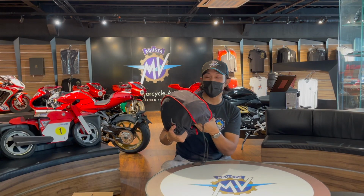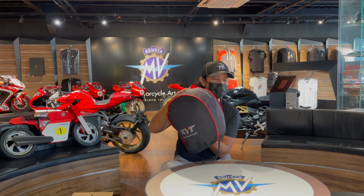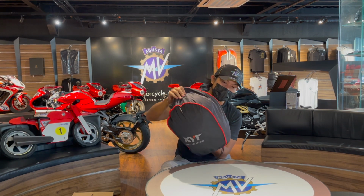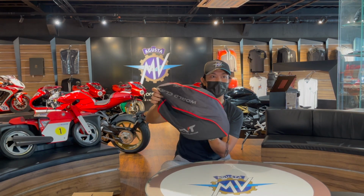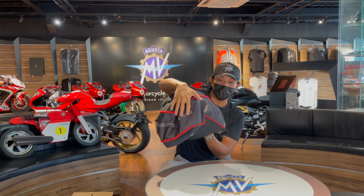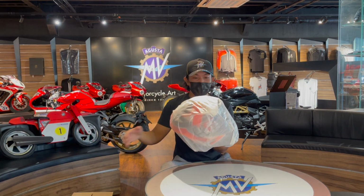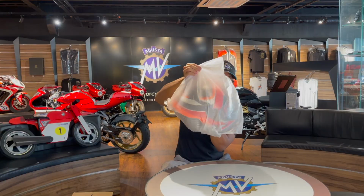Nice protective bag. I'm not sure how it compares with the other protective bags that come with other series of helmets by KYT, but for what it's doing and what you're planning to do with it, maybe put it on your motorcycle just so when you're going around you don't lay your helmet bare onto whatever it is you're putting it onto. We're gonna just pull it out.